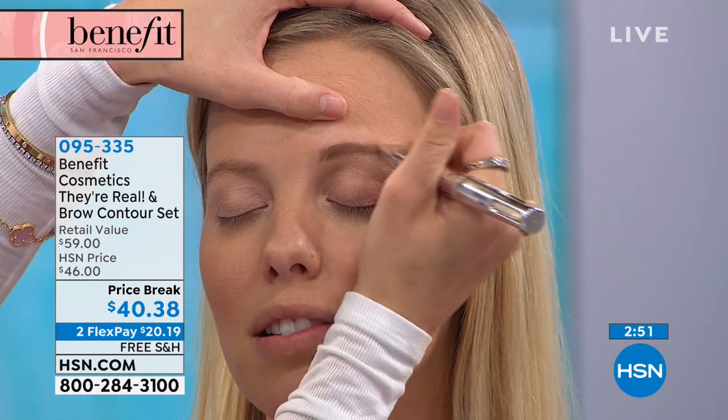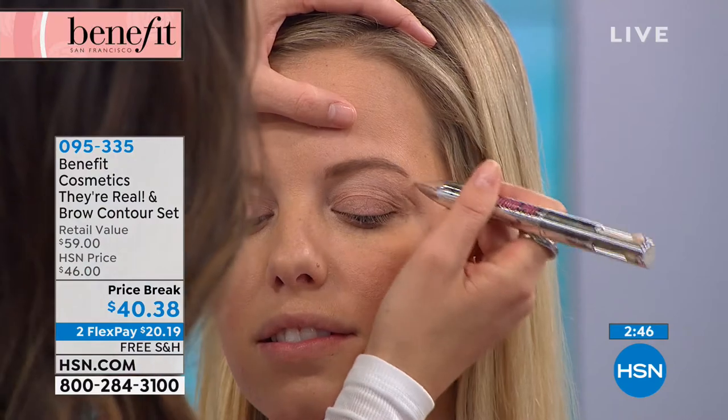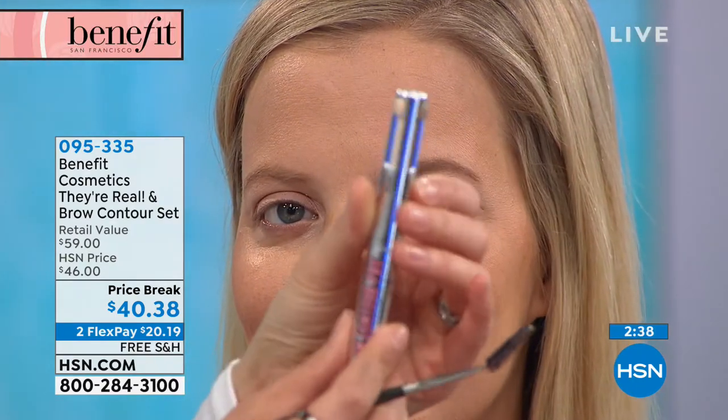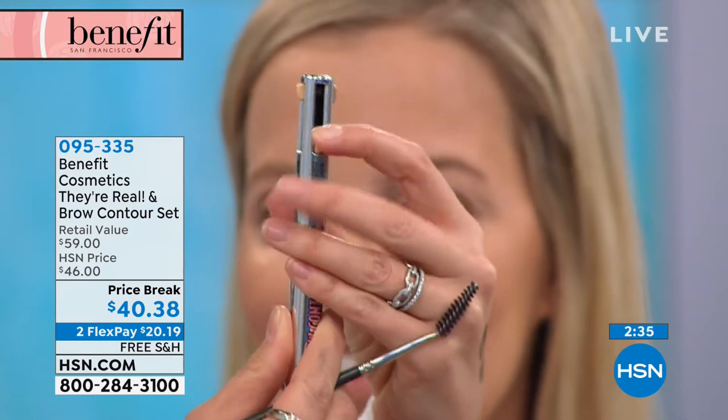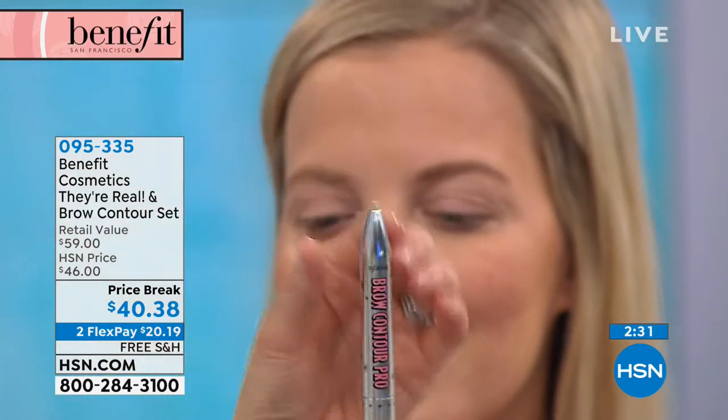Because here's the deal, ladies. As we get older, we lose brow hair. We lose our brow hair, our brows go gray, and they get that wiry texture that is just completely unruly. So that's just one of the four products that are coming in Brow Contour Pro. I'm going to do a little bit of a highlighter. All you do is click it and it's right there. Even on the product, it says what each one is, so you don't have to remember.